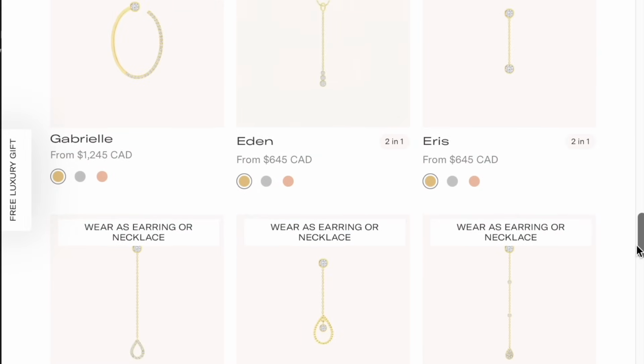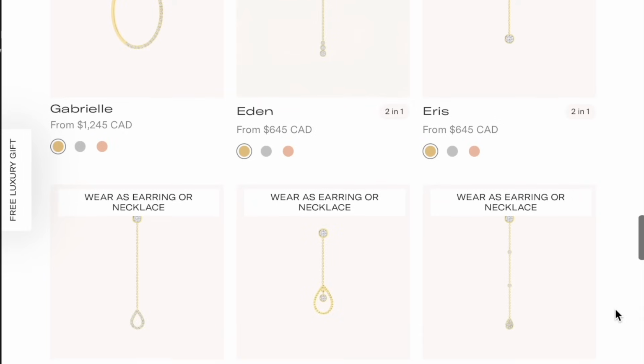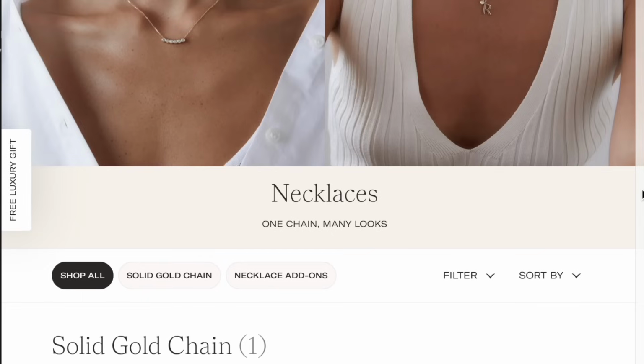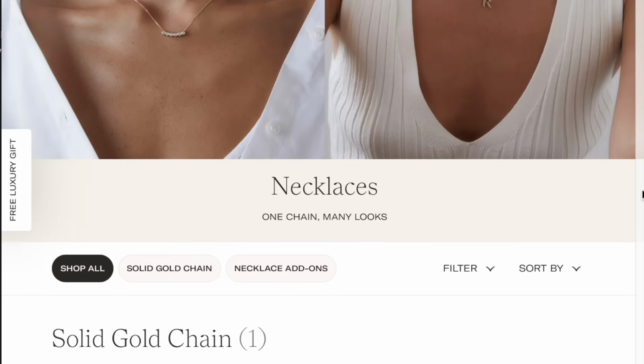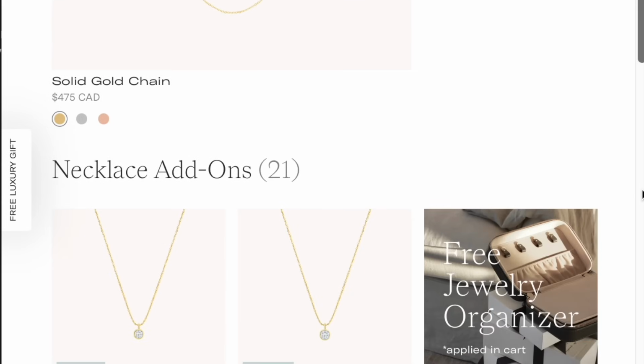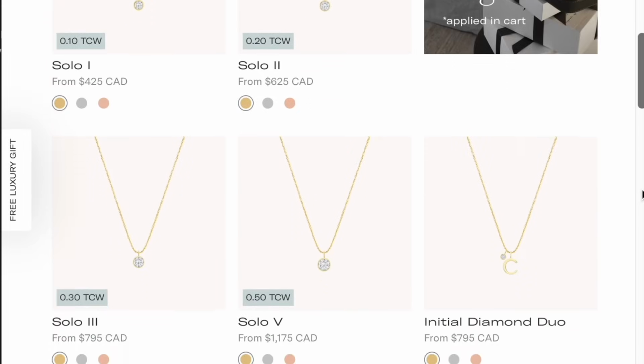So I'll go down quickly and you can see some of the options there. Not only is it more versatile, but it's also more affordable. The concept of modularity also extends to their necklaces. So again, one chain and many different looks. You choose your chain, and then you can also choose your necklace add-on.